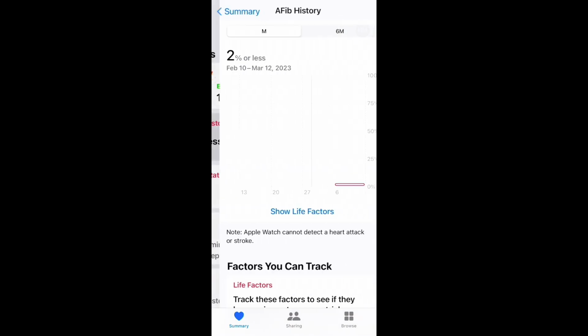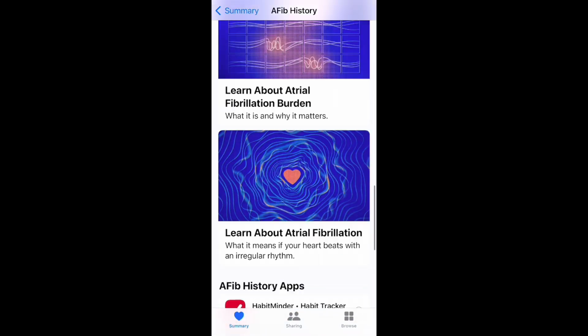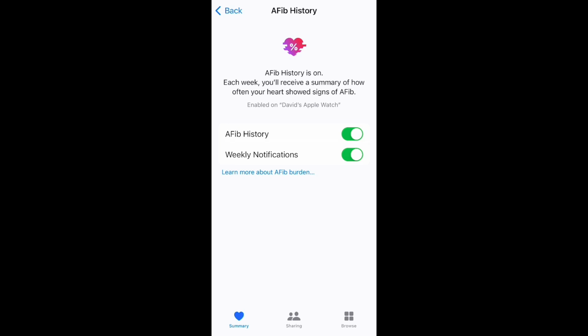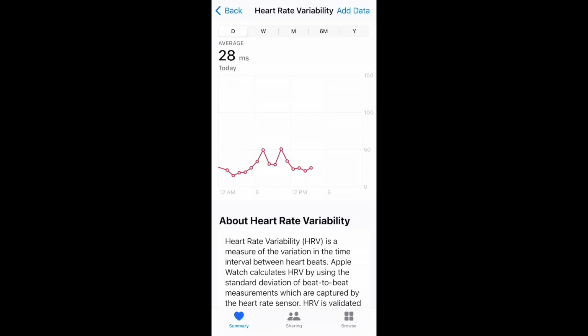So you have to go into AFib. I've activated AFib history on mine already, so I don't know where you necessarily find this in the first drop down, but here at the bottom, when you first go in, it will be naturally turned off. You go in and you turn it on, and you have to verify that you have seen a doctor and the doctor has described that you have an AFib issue, and then it will create more heart rate variability tracking measures, which is the primary metric for a lot of apps to track your health and wellness.